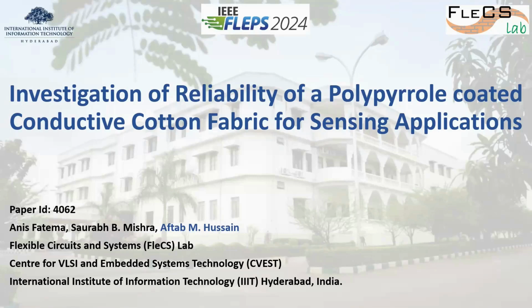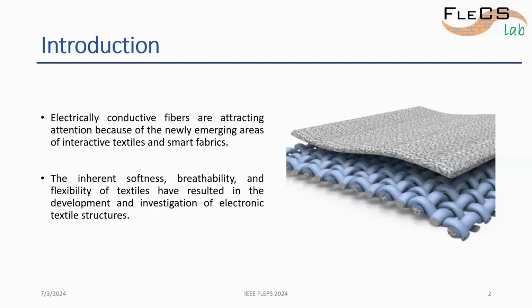In the flexible electronics community, we know the importance of having electrically conductive fibers because they can be used in a lot of applications. They're breathable, and if they're conductive, they can be made into sensor applications, and other wearable devices can use them for various applications. So that is definitely an established fact.